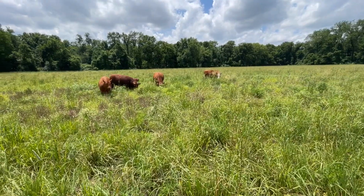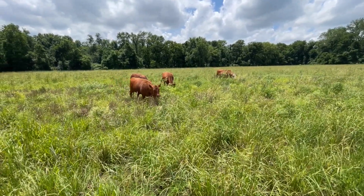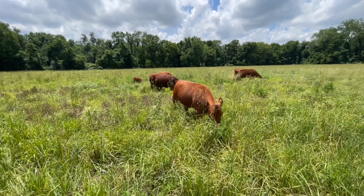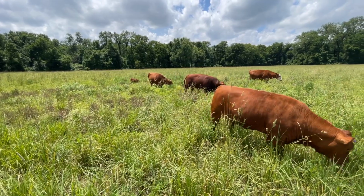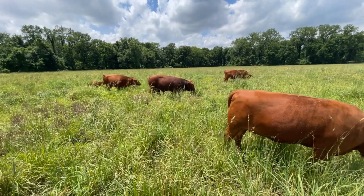Just watching the mic to see how much wind noise is there. All the cows walk to the far end of the paddock, check things out, and now they're making their way back, cherry picking probably the grasses that they want.